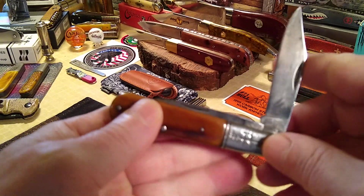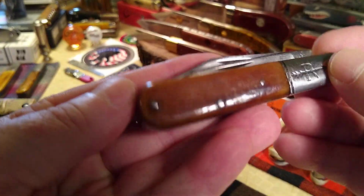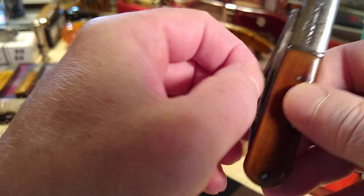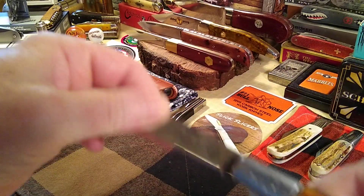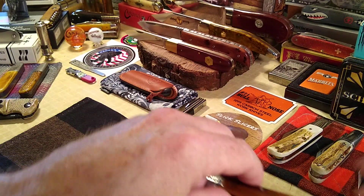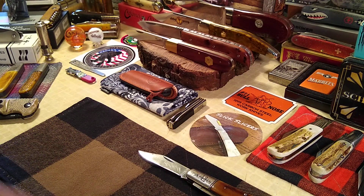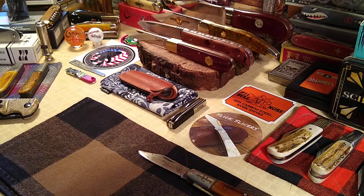And still in good shape. Beautiful knife. Love the colors. So we'll put that one up here. The second one is way up over here on the box.